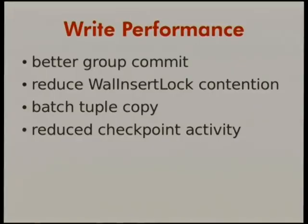But of course, if you were just doing reads, you wouldn't necessarily use Postgres. So we needed to make writes faster too. Now, I couldn't get quite the same amount of gain on writes that we got on reads, but we could do a lot of things to make writes faster. So, for example, Simon and Peter worked on better group commit. We worked on reducing contention over the lock to the transaction log. We worked on doing better copying of tuples in memory and that sort of thing, and reducing the amount of checkpoint activity. And again, the result of all of this work in 9.2 is much faster writes.